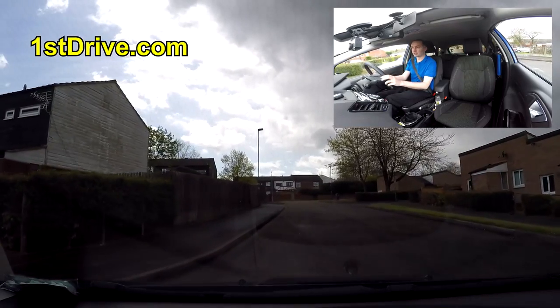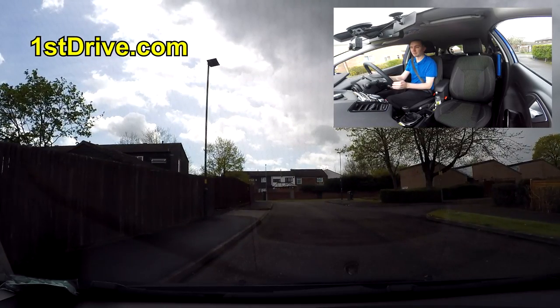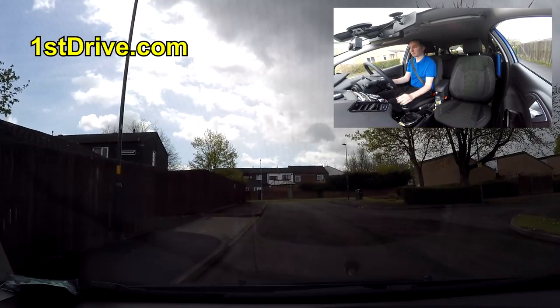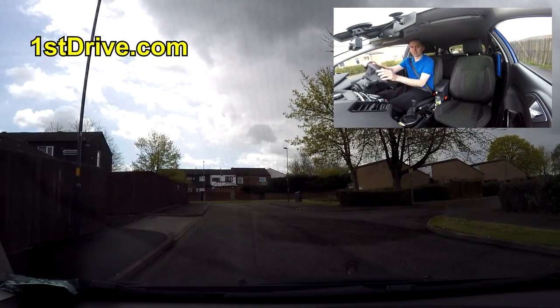Sometimes when people park, they get too wide from the kerb, but they end up like here, and they're nowhere near the kerb at all. It's miles away. Normally it wouldn't matter if you're just going to pull over for a few seconds, but you must park closer than that. So if I pull up here, do a mini bit of parking, if I go about now, you must park so your wheels are relatively close to the kerb.